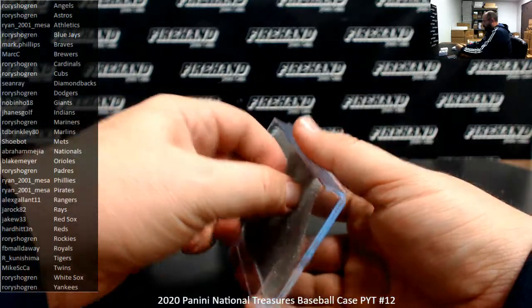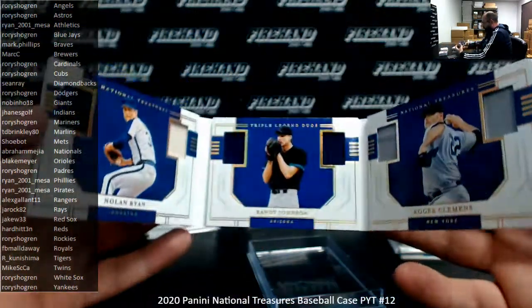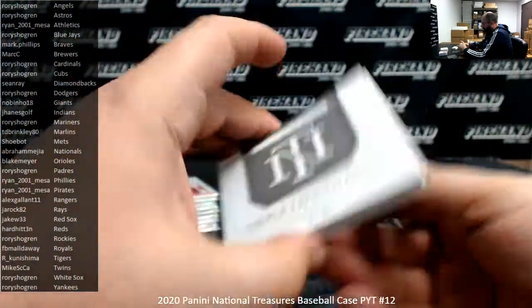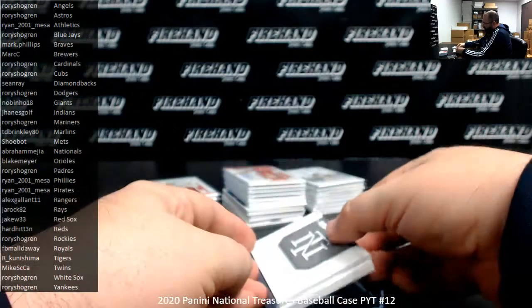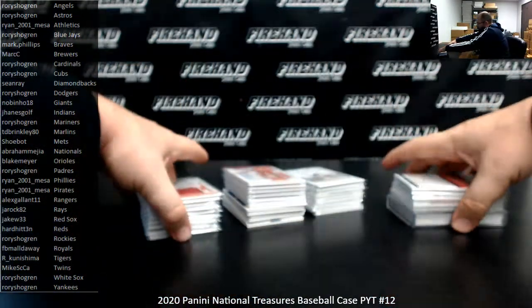Got a Triple Legend Duo. It's the same one we pulled in PYT 11. It's Nolan Ryan, Randy Johnson, and Roger Clemens. The draw on this one went to the Astros, and this one is number 1099.